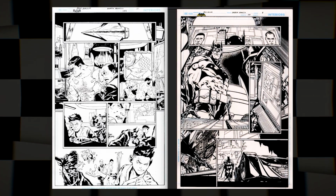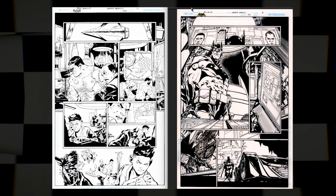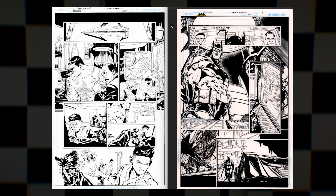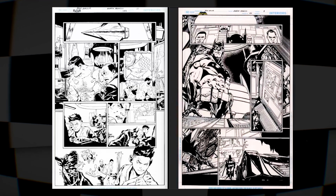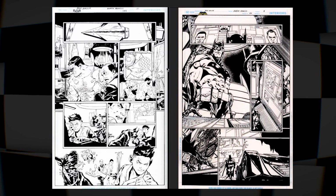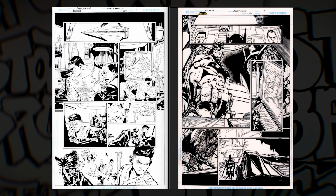Thank you. I pulled two Batcave pages because I love doing them. I sort of did this on the fly, but then I stuck to it. I would do a similar panel structure every time we'd hit the Batcave.